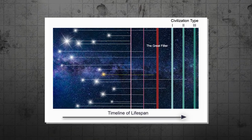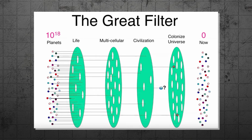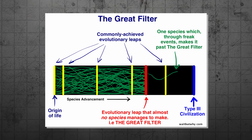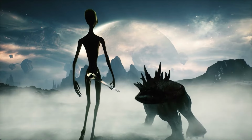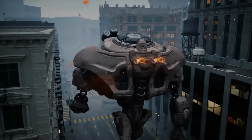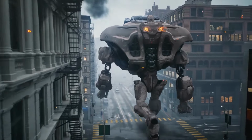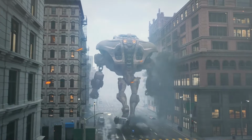This theory also points to the possibility of the Great Filter, a concept which suggests that there are significant and improbable steps in the evolutionary chain that life must overcome to become technologically advanced. The Great Filter could be the emergence of life itself, the leap from simple life to complex organisms, the development of intelligence, or the rise of advanced technology. If the Great Filter exists, it might explain why we haven't encountered other civilizations, because they never made it past the filter, or because we ourselves have not yet passed it.